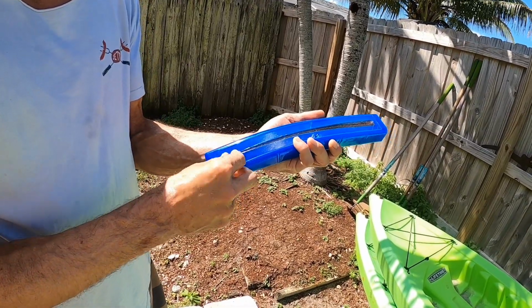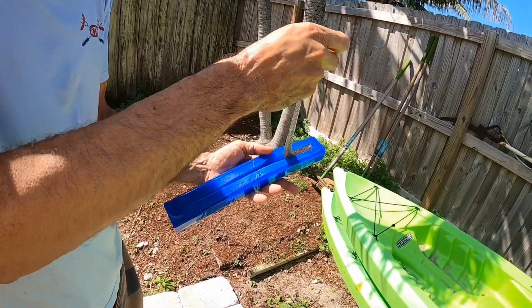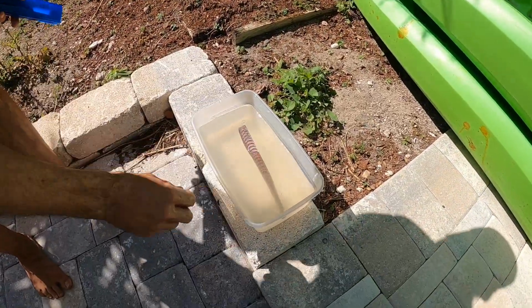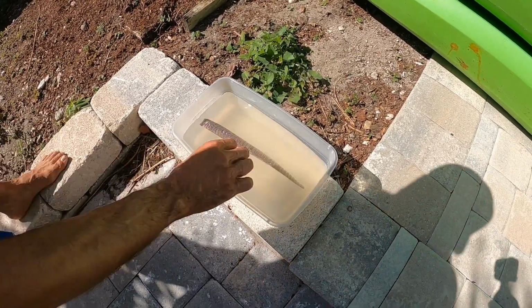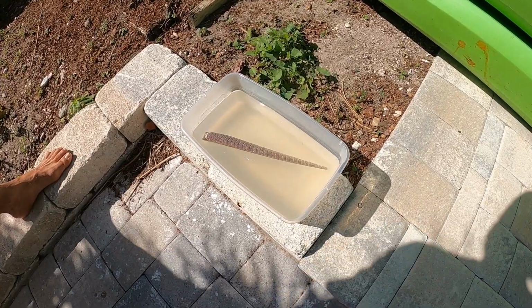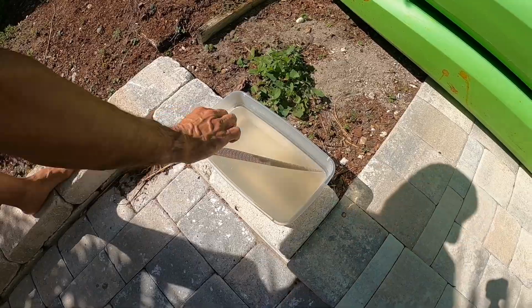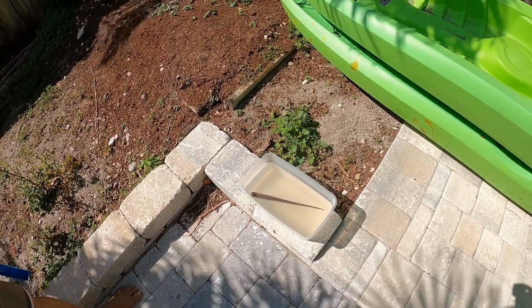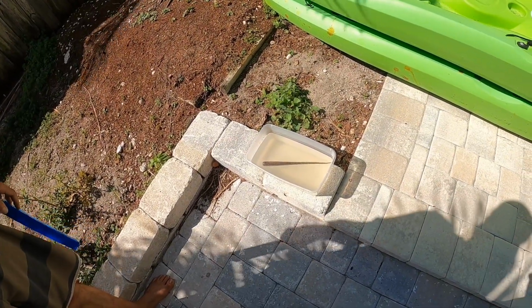Next version of our eel, if it wants to come out. Set in the bin for 5 minutes, and then we lay them out to cure for a couple days.